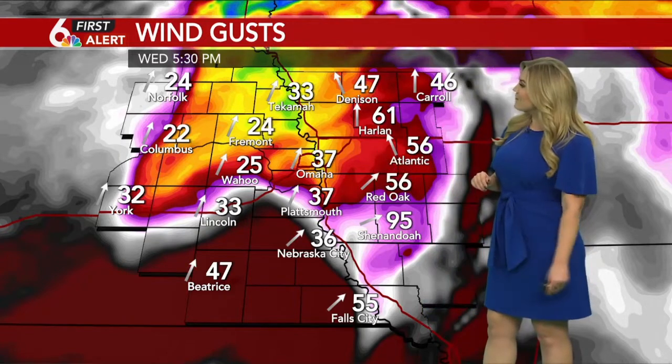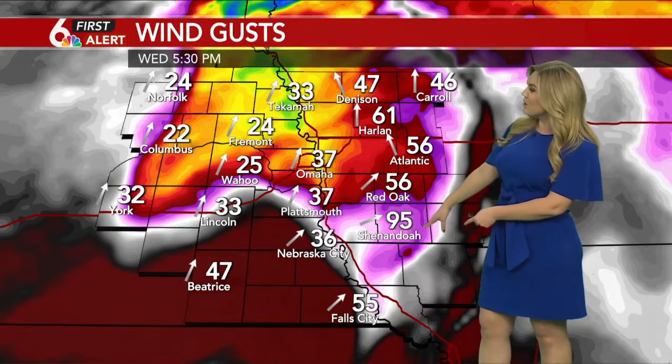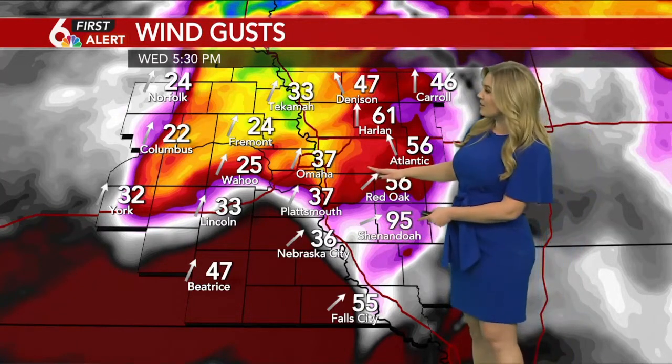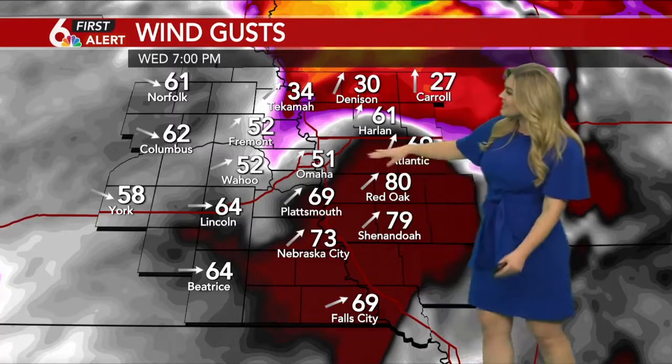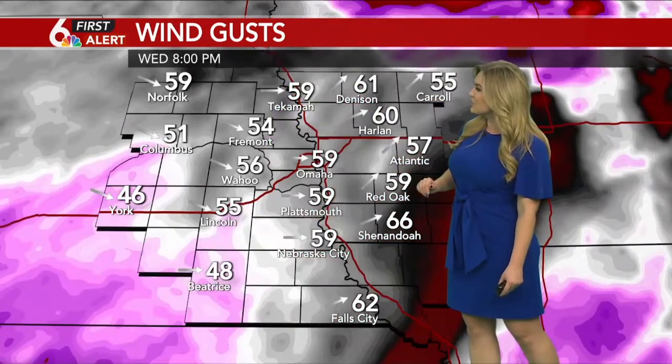By the time we hit about 5:30, we're looking at the potential for gusts for areas, including Shenandoah, of 95 miles per hour. I think at this point, widespread gusts into the 40s and 50s. But as we move to about 7 p.m., that wind threshold kind of ups for everyone. We have widespread gusts into the 50s, 60s, and 70s, possibly as high as the 80s into portions of western Iowa. This is something we're going to be watching closely through the night.